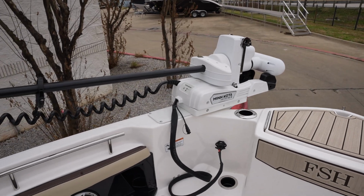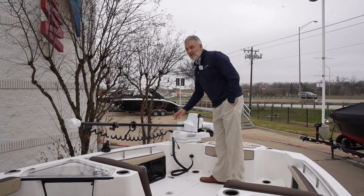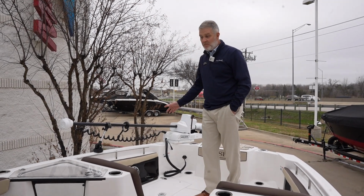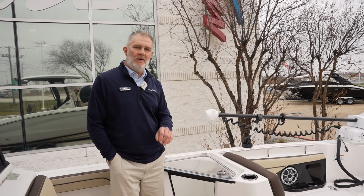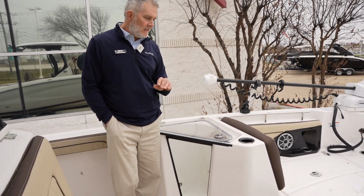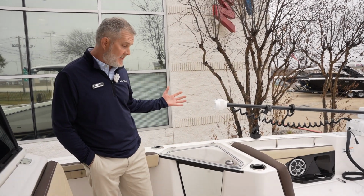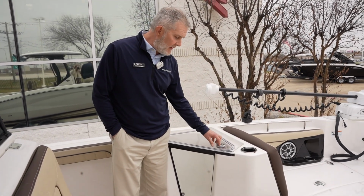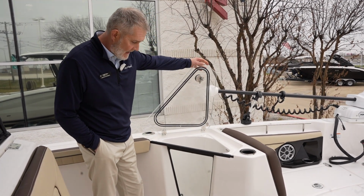It comes with a Minn Kota Instinct trolling motor. It'll keep you on the fish all day long, and it's very powerful. Another thing I really enjoy about this boat are the clear live wells. So you fishermen out there, whether you're using this as bait or to count the fish that you catch, this is a pretty cool feature. It holds a lot of fish inside of there, guys.